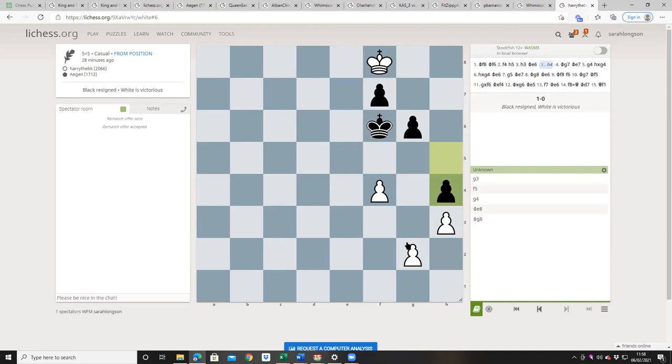Because when you break up the pawns, maybe the white king isn't as good on it. Anyway, then what happened in the game? Harry went King G7. Black played King E6, White played King G7. And now you've got this possibility of playing F5.